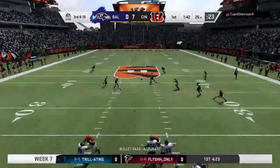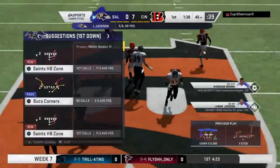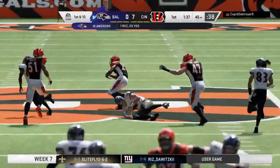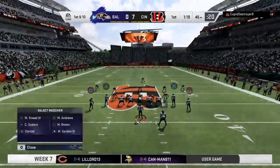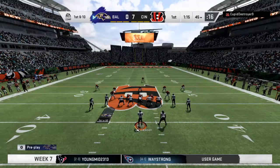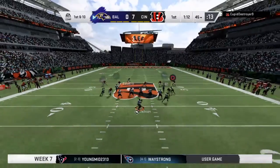On 3rd down, Jackson. He's got his man. It's Andrews. First connection there of the afternoon for those two, and it's good for a first down. A lot of tight ends just use their size and their strength, try to occupy some space and kind of body people away and catch the football. But not this guy. He's a refined route runner. Makes me wonder if he took some dance classes in his background with his footwork.